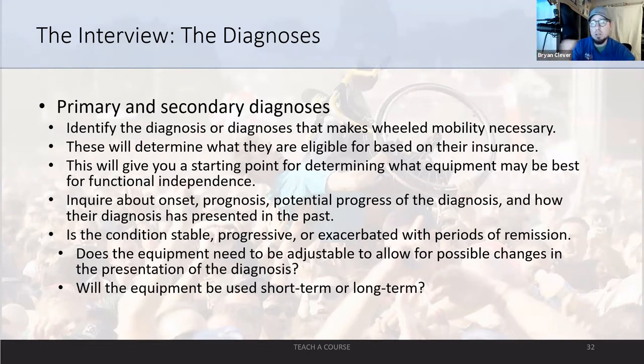The diagnosis will also determine the eligibility, especially with Medicare. That and inside the house use, that's all they care about.